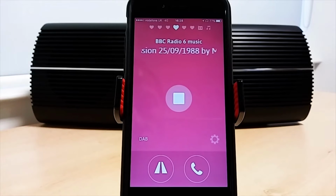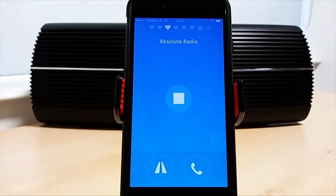Radio player, Absolute Radio. Absolute Radio.